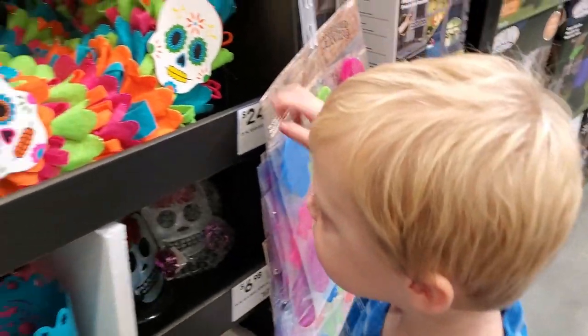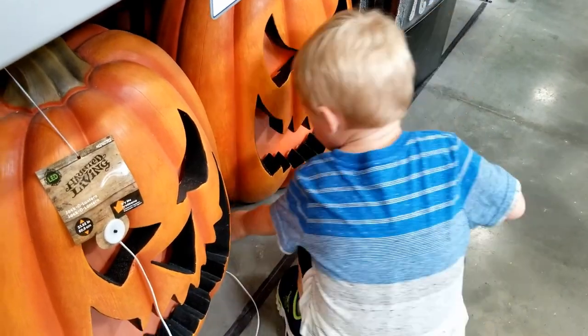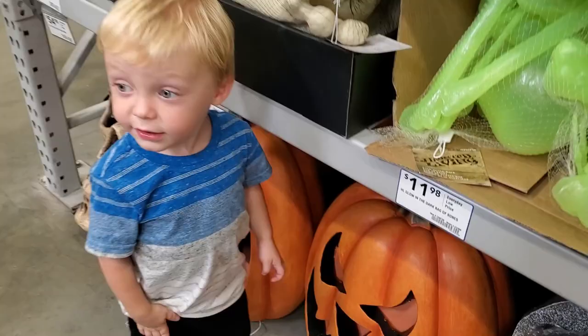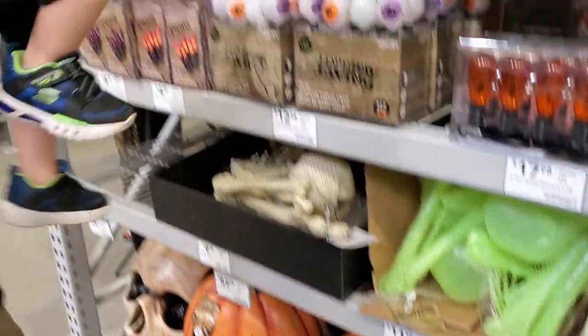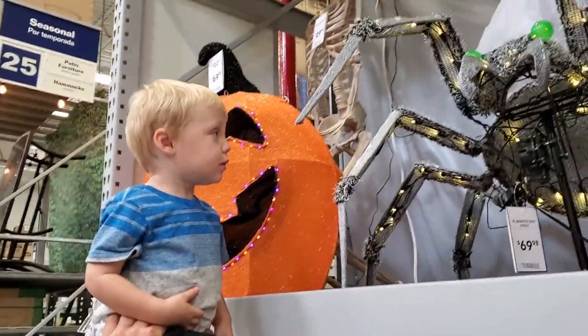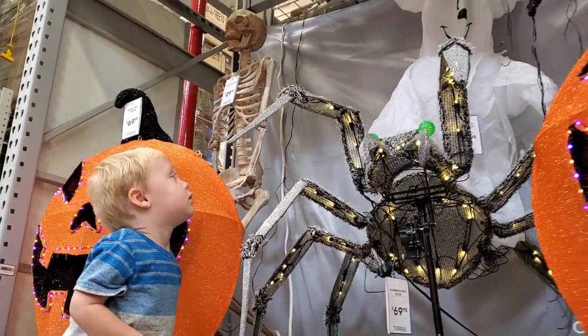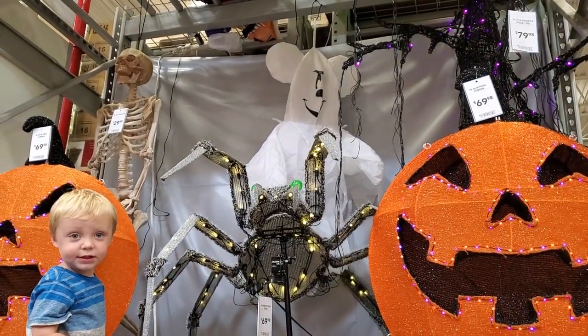Six. Oh, there's six of them? Okay. What do you think of that big old jack-o'-lantern, Harrison? Do you like it? It's pretty red. Harrison, check out this spider up here. Whoa. Crazy.